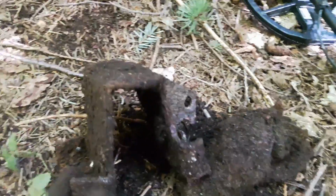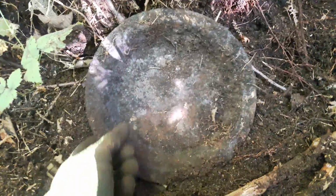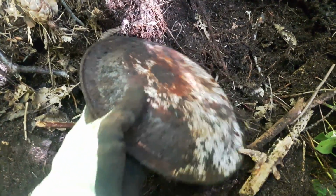I found a little bit of a dump here. Lots of big pieces of metal. I'm not sure what this is. Some of them look like little tin cans and stuff. I got this big honking, I don't know, trailer hitch or something. Got some wire. But look at this! I found a plate! I love it. I just love this kind of stuff.